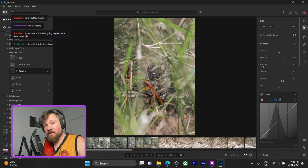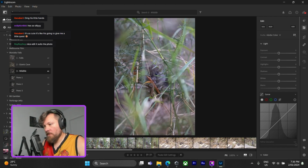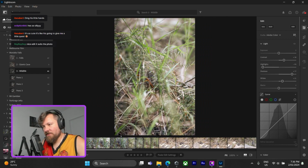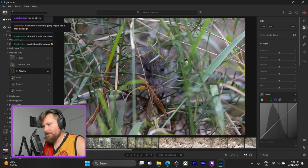And now you're going to see the cheat code to photography. Control C, copy. Control V, paste. That's it. Once you've got it, now I can go to all the others and just go whack.